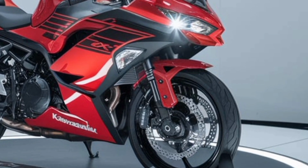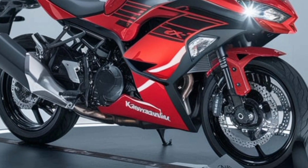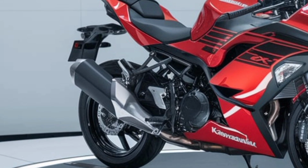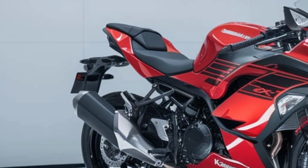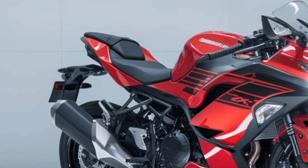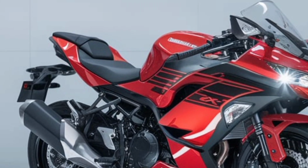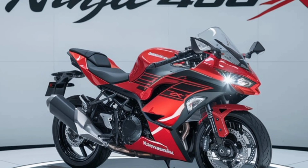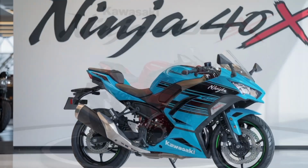The first impression of the Ninja 400SX is its striking exterior design. Kawasaki has really pushed the boundaries here by making the bike look far more premium than its displacement would suggest. When you first see it from the front, the motorcycle carries the signature Ninja DNA, with sharp twin-LED headlights that resemble the bigger Ninja ZX series.